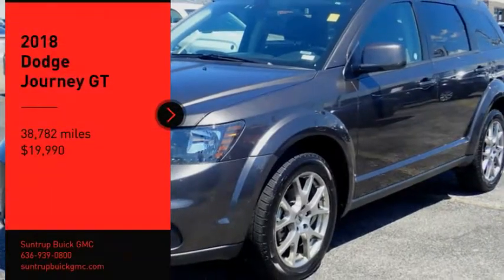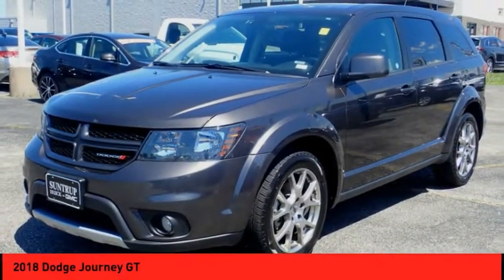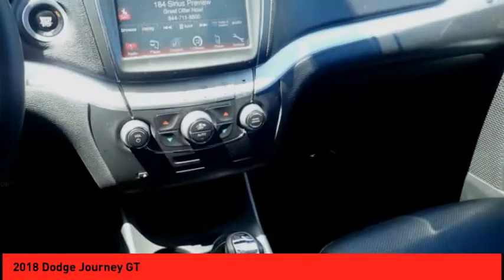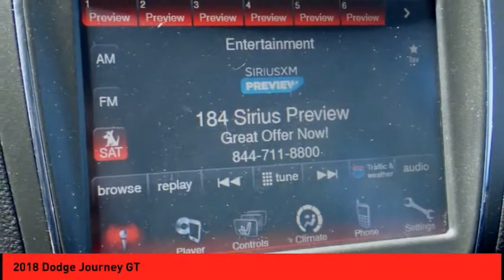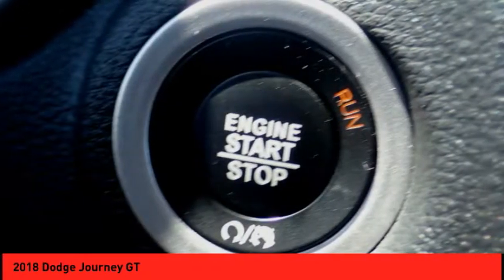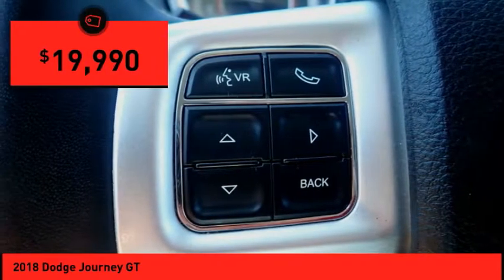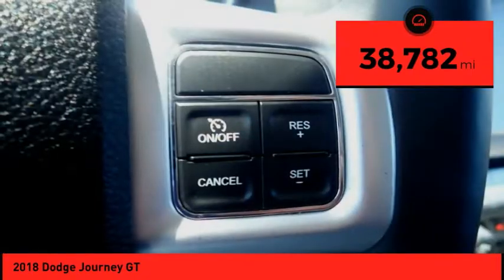Stop by and take a look at the 2018 Journey. Dodge Journey combines the practicality of an SUV with the comfort of a car, all while boasting a style all its own. The Journey's optional third-row seat, along with innovative features like a chilled beverage cooler and in-floor storage bins, make it a good and affordable alternative to a traditional minivan, and is priced below $20,000. This vehicle has less than 40,000 miles.